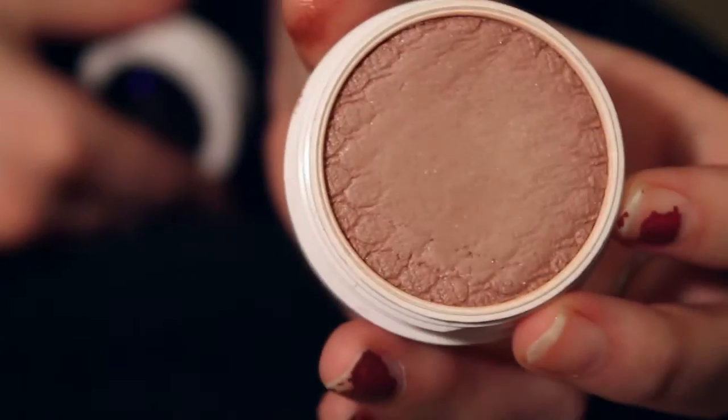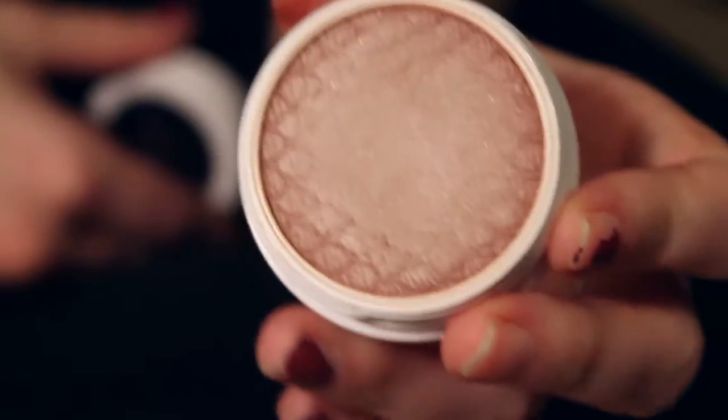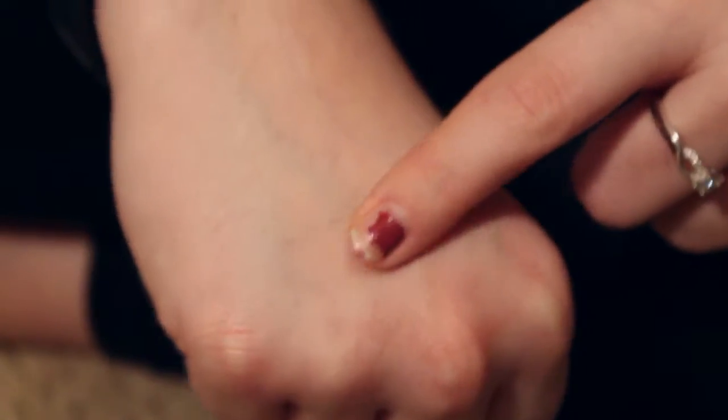And the next product I purchased was actually a blush. This is in the shade Aphrodisiac. I had actually ordered a blush from them before and I really liked it. It's definitely a different formula than any blush I've ever used. I prefer powder blushes, but I've tried cream blushes. This is kind of in the middle. It's not quite a cream blush, but it's definitely not powder. So it's actually a really nice formula, even though I prefer powder blushes.